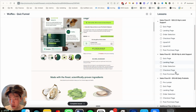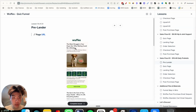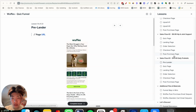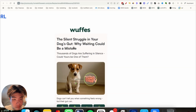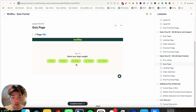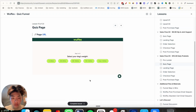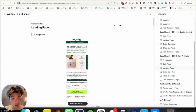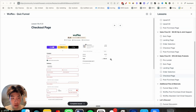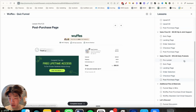Yeah. And then they probably have the same upsell, so we won't go over that. And then this one, they have a third sales funnel, which goes over dogs that have probiotic issues. So this is the sales page, and here is the quiz funnel. So it starts off with the dog's weight, and then let's see, this is a landing page, and let's see the checkout. It's probably the same. Yeah, same. And then post checkout, yeah, again, it's pretty similar.